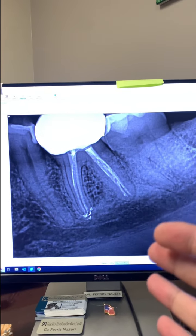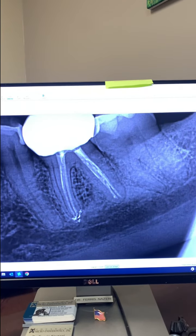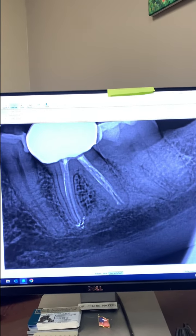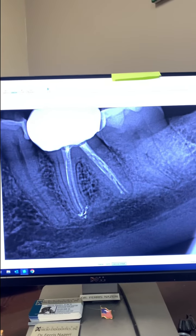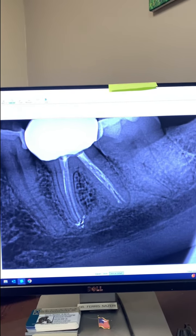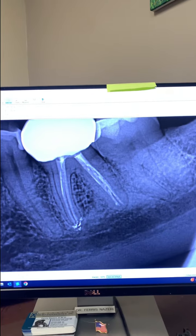So this is example 5,000. I've posted so many examples of one appointment root canal treatment, or 1 appointment root canal retreatment with long-term post-ops, and that show that 1 appointment works as well as multiple appointments. Some studies show that 1 appointment actually works even better, has a bit higher success rate than multiple appointments.